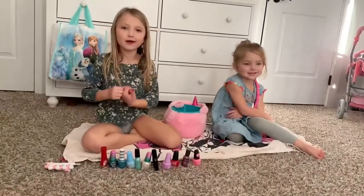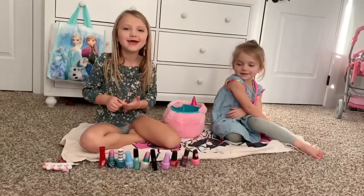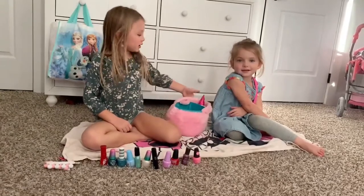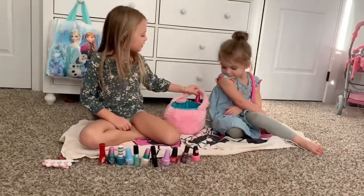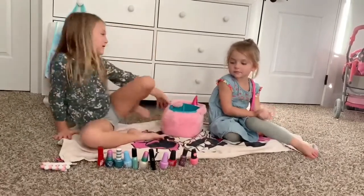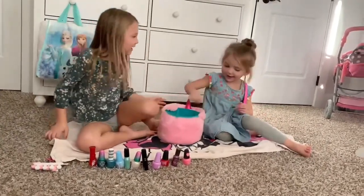We're at a salon today, and I got a surprise, and I think you guys know what it is. So my little sister is going to pick a color, and she's going to use the colors we have right here. Are you ready, Sissy? Yeah. Pick them, and don't peek.